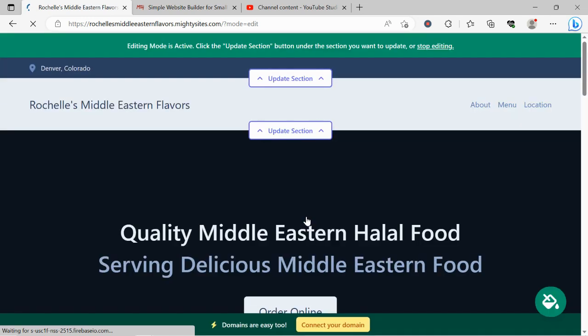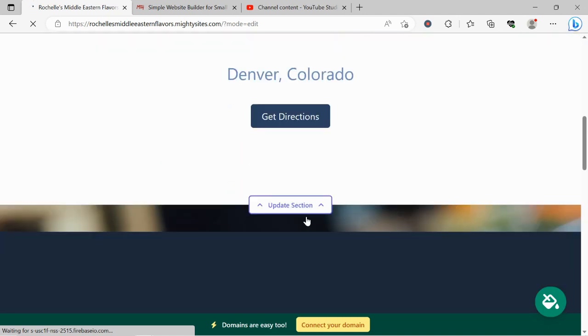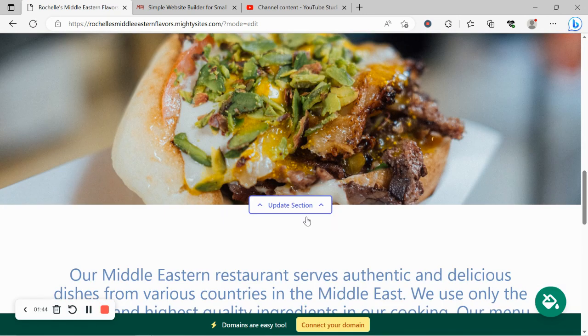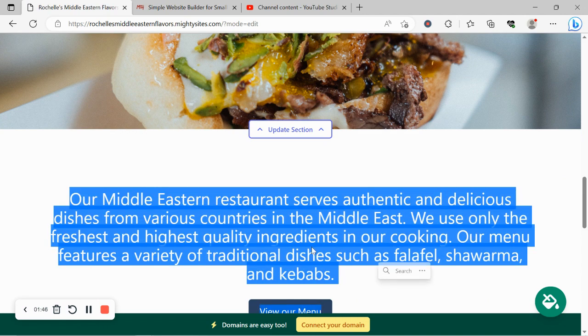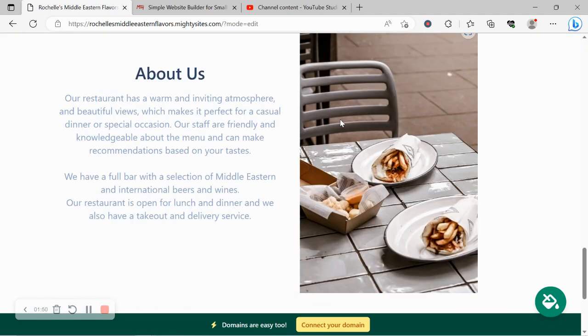And there you have it. It's literally done it in not even minutes. Let's take a closer look at what it's come up with together. Now, the beauty of Mighty Sites is we've pre-written all the content for you as a guideline. Of course, we've also pre-selected all the images as well. They're all really high quality, as you can see, completely free to use.